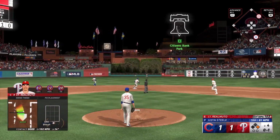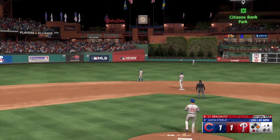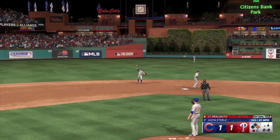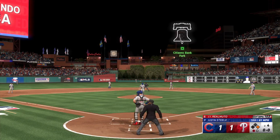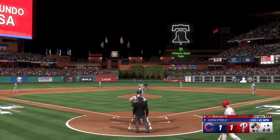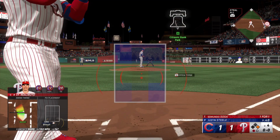Swing, and that ball smashed on the line. And Realmuto is out. And there's one down. Man, that's one of those at-bats where you have to remind yourself it's about the process. He did everything right there. Nothing to show for it. But in your mind, you have to convince yourself that it was a very good at-bat.